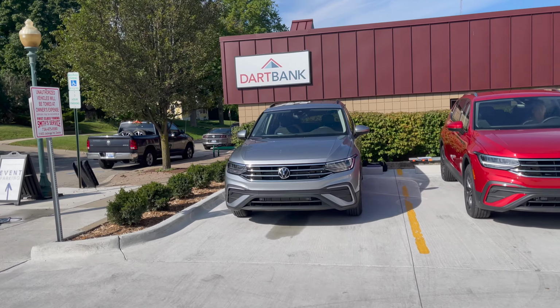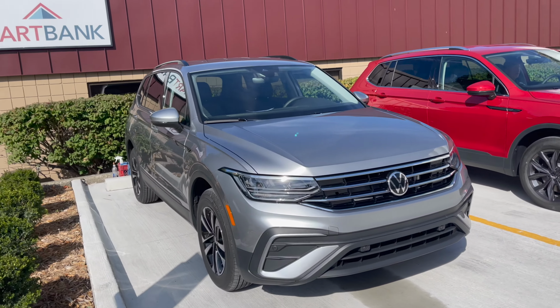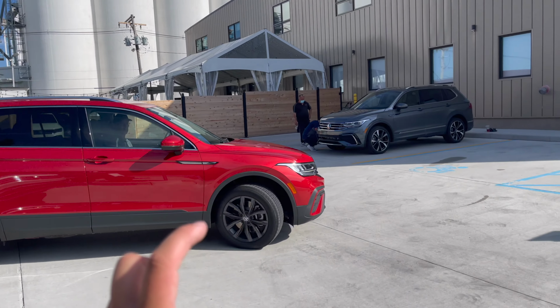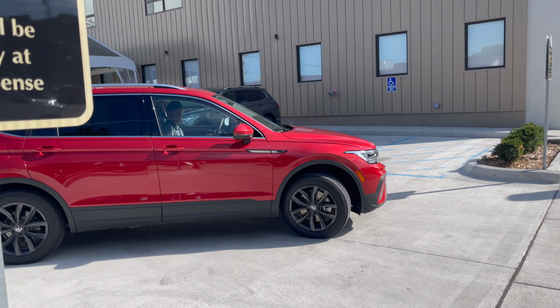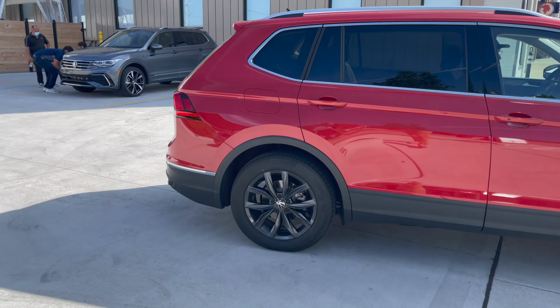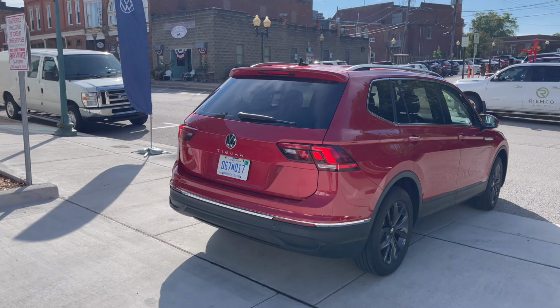So you can see here the S trim that we were just driving, of course. And this is on 17-inch wheels. This is the SE pulling out here on 18-inch wheels, but still that same reflective headlight unit. That looks pretty good, doesn't it? I like the 18s on this car. And then you do get a power trunk when you go up to the SE.